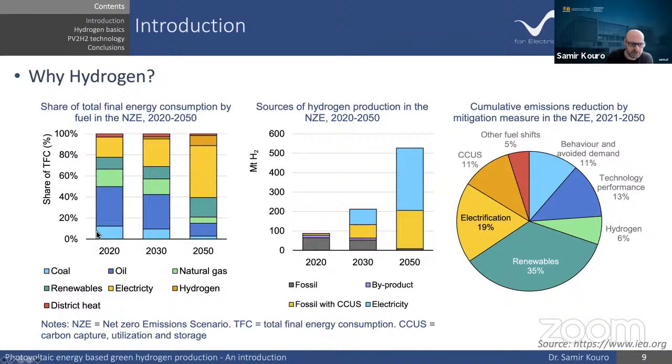If we see currently how much of the energy that we use on Earth is actually used as hydrogen, it's almost non-appearing on this plot. By 2030, it's going to be a small sliver here, and then by 2050, it's going to be around 10 to 15%. So hydrogen is not really a big thing currently in the energy sector, and the reason for that is that it's an energy carrier. It's not an energy source, so we have to produce it first. And then the production of hydrogen currently is only 80 megatons per year, and it is expected to double in 10 years and then increase quite substantially for 2050.